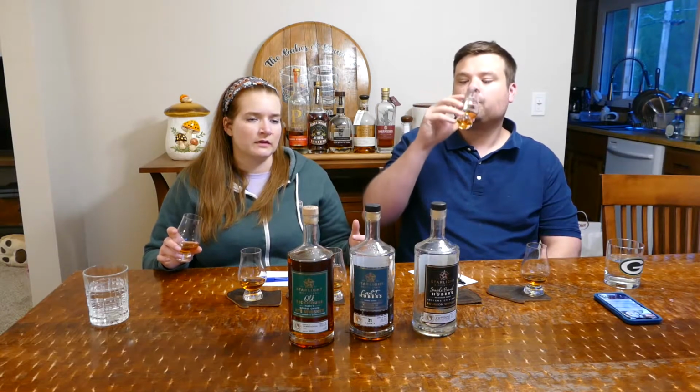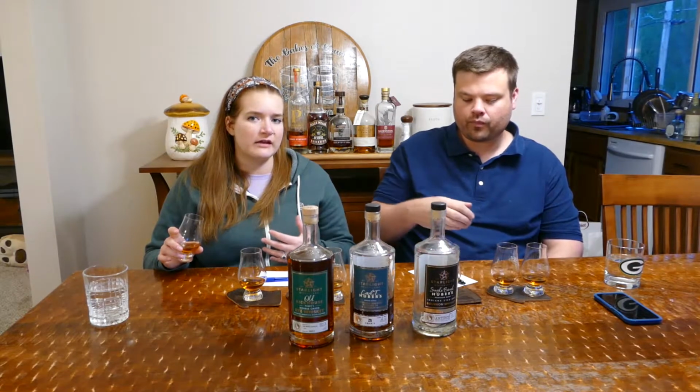I struggle with this one. I struggle with the individual flavors because there is such a strong flavor of the scotch in there, and yet it really tastes like bourbon. Do you know what I mean? Yep. It's got that full-bodied flavor of a bourbon with the notes of a scotch.